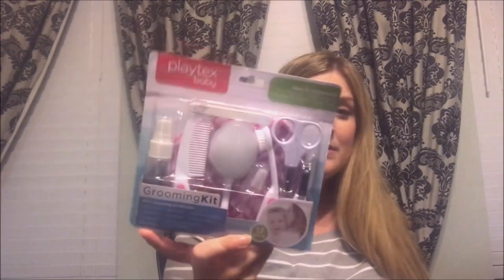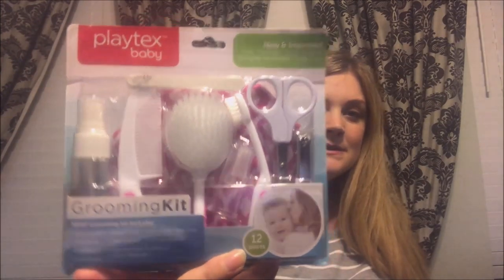It has 12 pieces: baby scissors, baby comb, reversible travel case, baby brush, nail clippers, emery boards, toothbrush, silicone infant toothbrush, gum massager, and a spray bottle. So all the little necessities that you need.